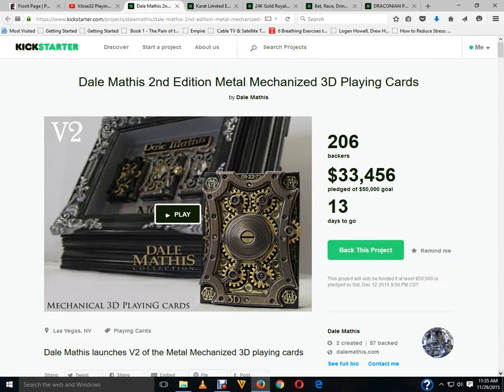Moving along, we got this one, the Mechanized 3D Playing Cards V2 from Dale Mathis. The last one was a massive success. Currently, this one is 66% funded, 13 days left. It's only a 15-day project. It's a massive goal of $50,000. I don't know if he's going to make it or not.